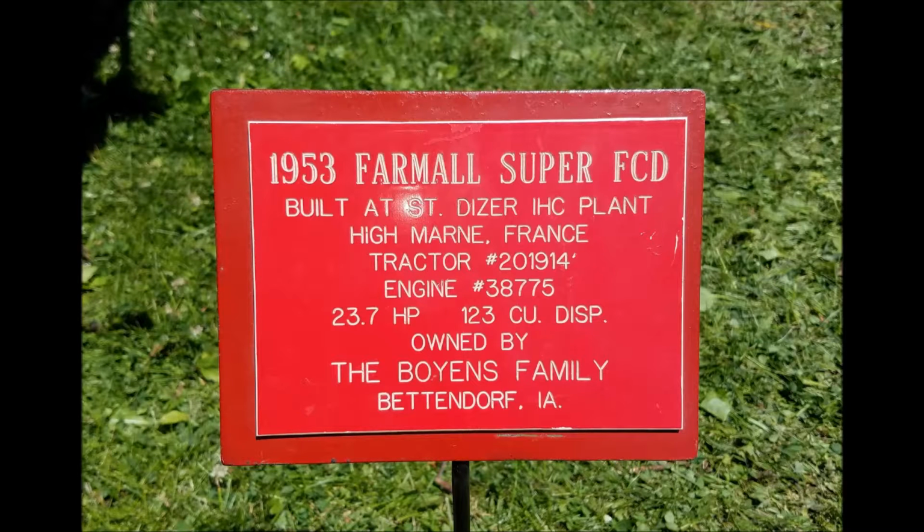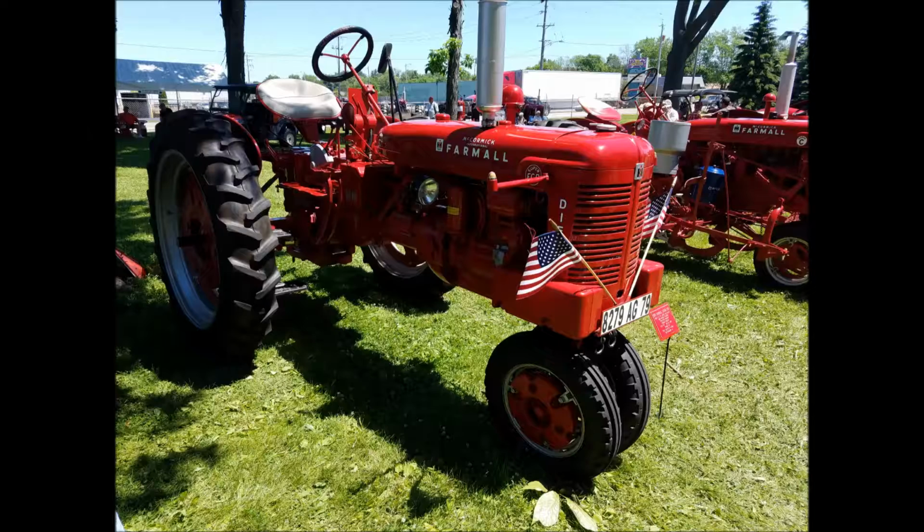As far as other items we needed, we were looking for the road running lights, a little projecting light that sticks out. The hardest thing we could never find was the cover for the 3-point hydraulic control levers. This unit has the European style 3-point on it.